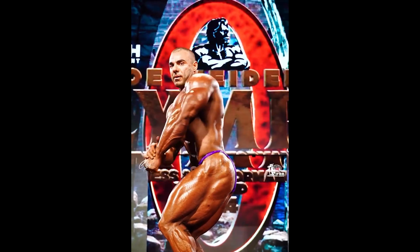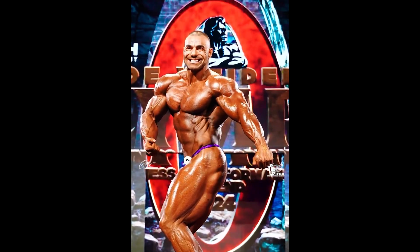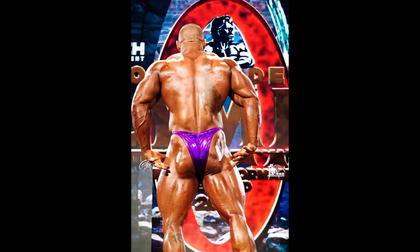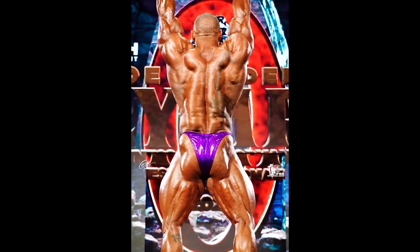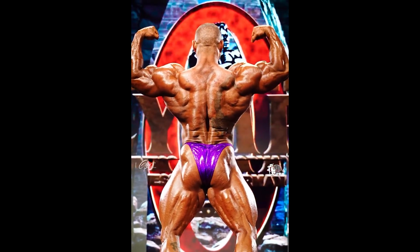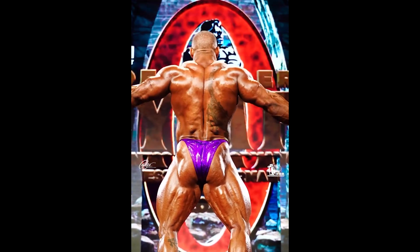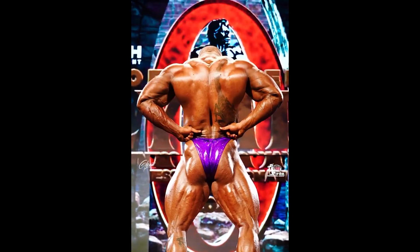His own expectations were placing top 5, but he just did not show up in that kind of condition to challenge those guys in the first call out. But still, he managed to jump 2 places from 2022 to 2024. And if he continues to make those steady improvements, he 100% has the physique to move up in his Olympia placings. So the Brazilians see him winning the Olympia in the future.